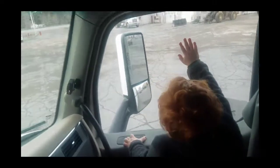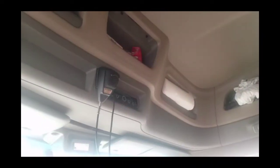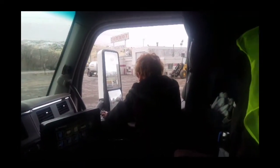What's your favorite thing about Daddy's truck? Honking the horn. He has a bed. And a fridge. And a microwave, huh? Yeah. Lots and lots of stuff. And a CB to talk to other drivers, which is really fun. Yeah. High up, huh? Don't hang out the window.